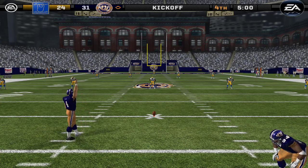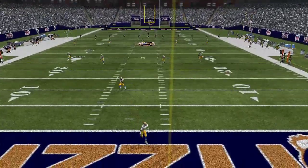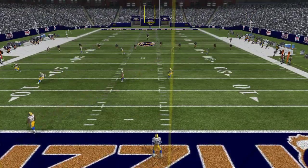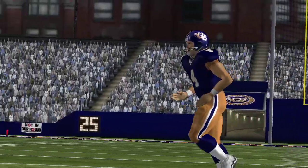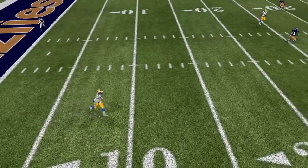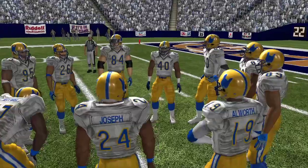Roby is just about ready to kick this one away. Sends it sailing. This one is handled by number 19. Well, Worth downs it for a touchback. This might be their last chance, so they have to stay focused, be efficient, and get the ball into the end zone.